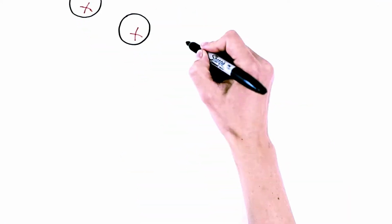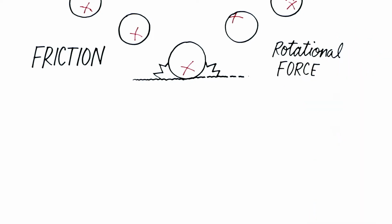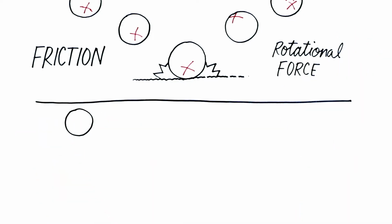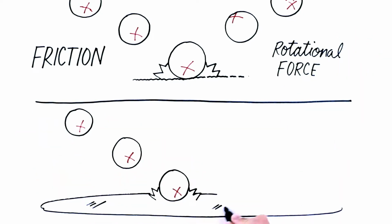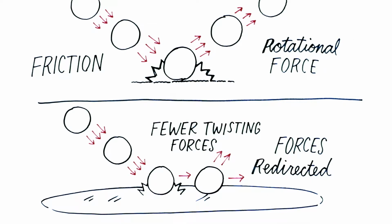Imagine throwing a tennis ball onto loose, granular snow. Since there's a good deal of friction between both the ball and the snow, the tennis ball experiences a high amount of rotational force on impact. Now, if you toss the same ball on something like a wet, polished concrete floor, the ball would twist far less. Instead of being directly transferred to the ball, some of the forces are redirected as the ball slips on impact. Here's the same scenario drawn a bit differently.